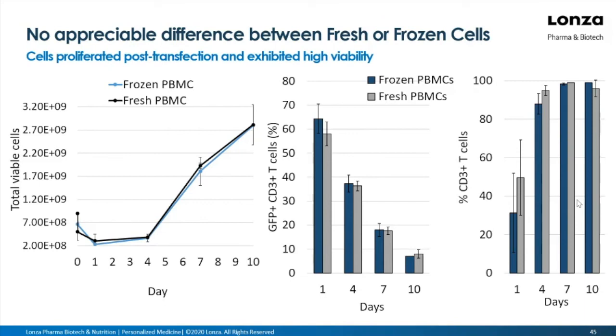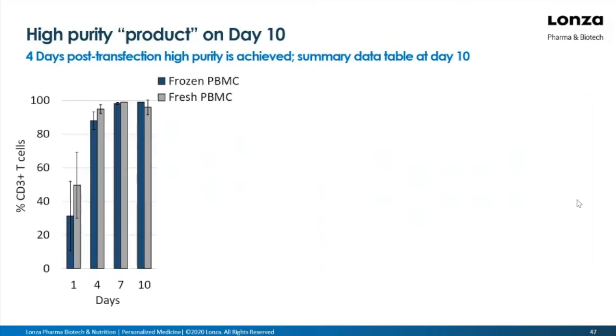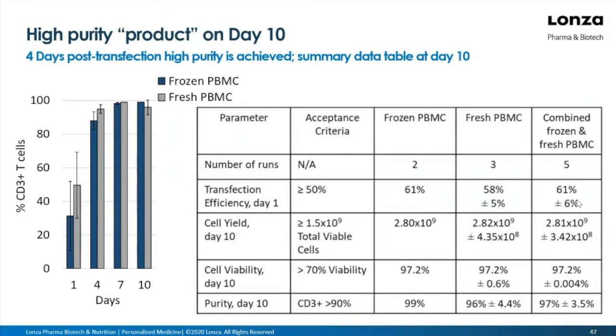So this is the result that we take from day 1, day 4, day 7, and day 10 when we do the sampling. We also analyze the CD4 and CD8 plus ratio. And toward day 10, we get the ratio of 1:1 between CD4 and CD8. So this is the summary of the white paper that we have.